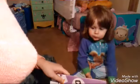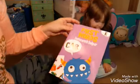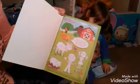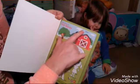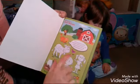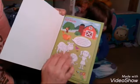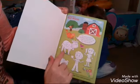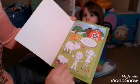And then this one I picked up, it's a kindergarten. That one was pre-K, the math pre-K. This one's kindergarten, but it's first words with little monsters and farm animals and stuff. And this one has the words and it shows what they're doing. Like this one, you can color this cat. This one she can color like cow and then color it, and the girl and boy and the pig.